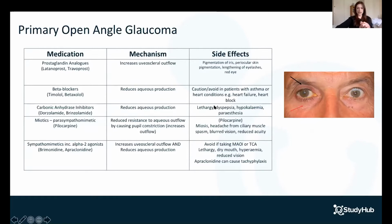But this is just for open angle glaucoma. The picture here is in reference to prostaglandin analogs. So one of the side effects is pigmentation of the iris and the periocular skin pigmentation. You basically get elongated eyelashes, and the area around just darkens. So you can see really here how it can compare from the right eye to the left eye, which isn't being treated with prostaglandins.